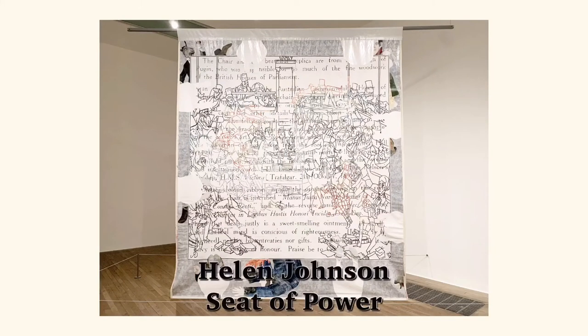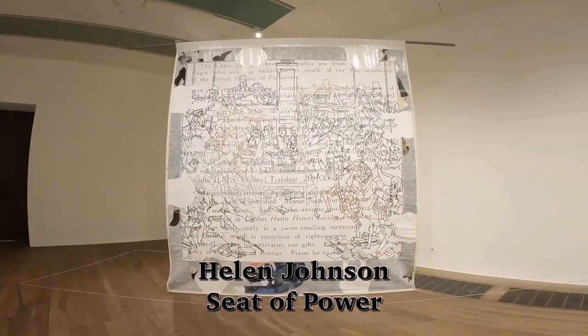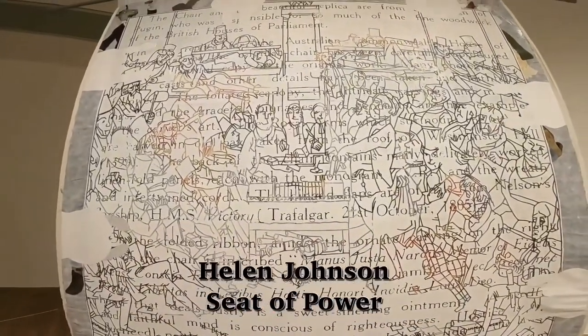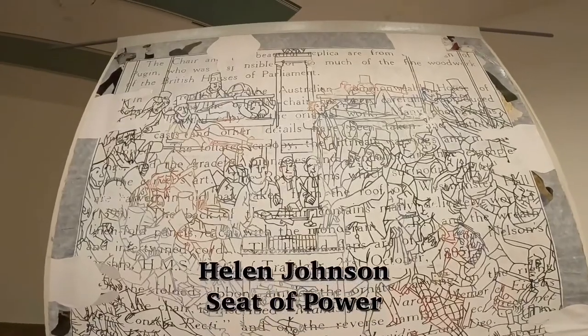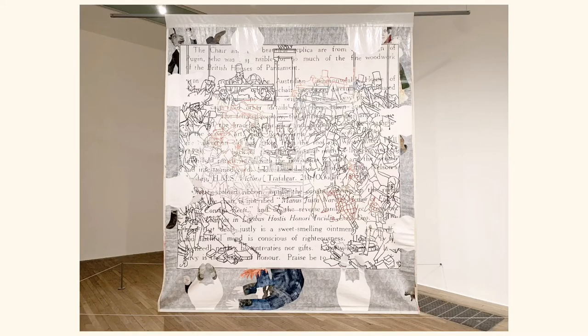This next piece of artwork is by Helen Johnson, entitled Seat of Power. Helen uses literal and symbolic images to refer to the continued relationship between Australia and Britain. Johnson represents this as embodied in the fetishistic production of a replica of the Speaker's chair at Westminster that was gifted to the Australian Parliament in 1926. At the centre, Johnson replicates an image of the British House of Commons from Manners and Customs of Ye English in 1849, a book of satirical sketches by Victorian illustrator Richard Doyle. These images acknowledge corruption and greed of colonial culture.